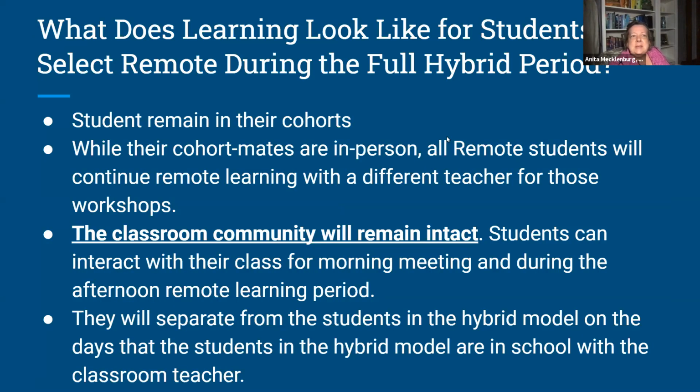And the next slide, Seeley. So students will remain in their cohorts. I know there was some talk that people will be moved around. That will not be happening. And while their cohort mates are in person, they'll just get instruction from a different teacher. I think I've said everything on this. They will separate from the kids in the hybrid model just on those circled areas on the graphic that Seeley showed on the previous slide.